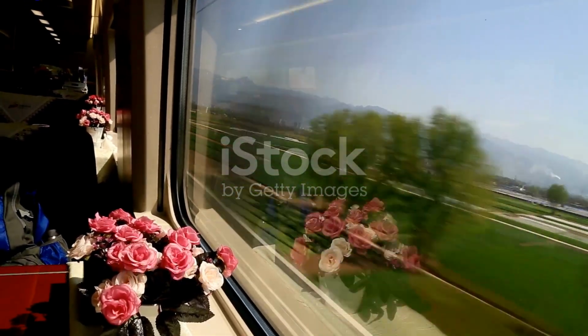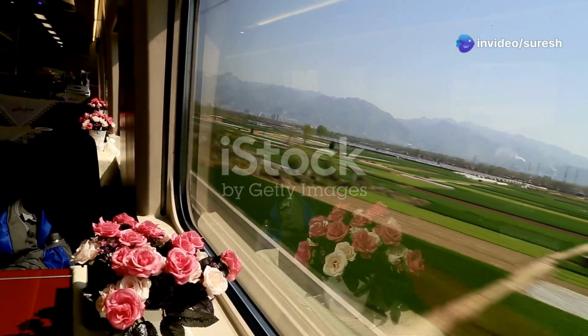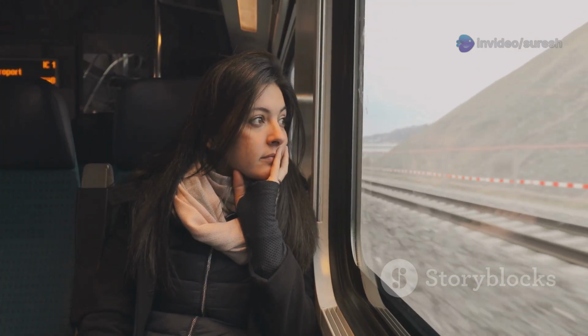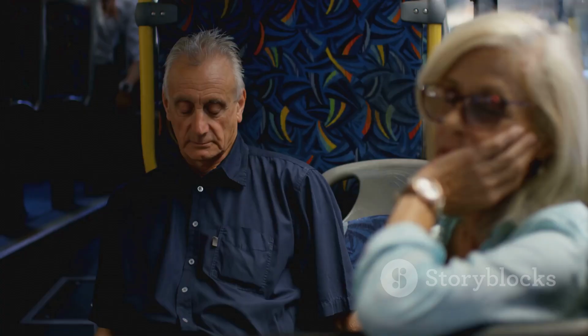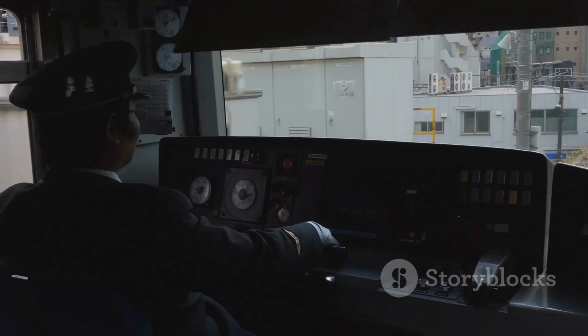For many, train travel is more than just transportation. It's an experience. Families bond on long journeys. Solo travelers reflect while watching fields and cities pass by, and commuters catch a few moments of rest before their busy day begins.